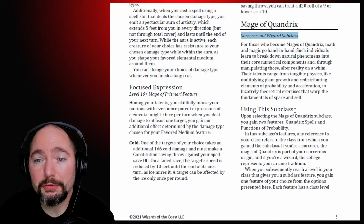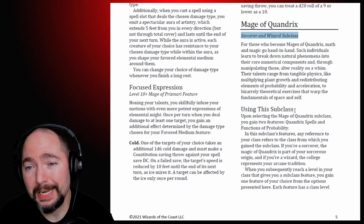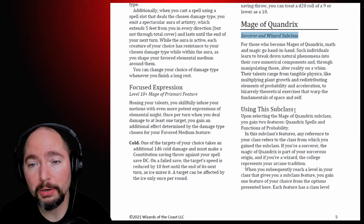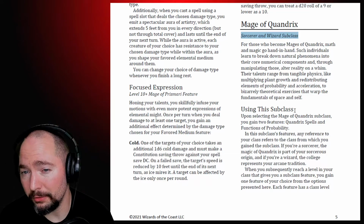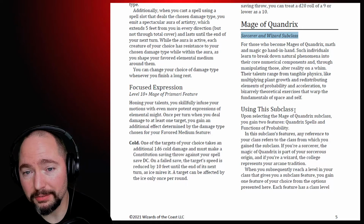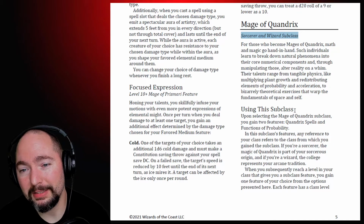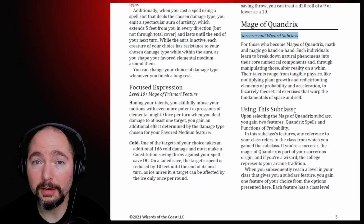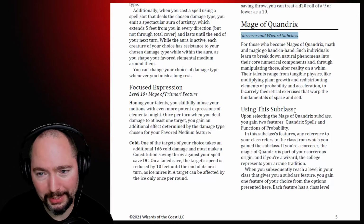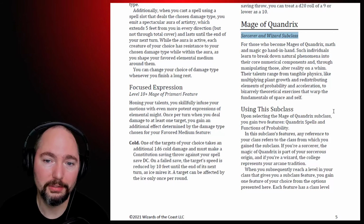For those who become Mages of Quandrix, math and magic go hand in hand. Such individuals learn to break down natural phenomena into their core numerical components, and through manipulating those, alter reality on a whim. Their talents range from tangible physics, like multiplying plant growth and redistributing elements of probability and acceleration, to bizarrely theoretical exercises that warp the fundamentals of space and self. So we're getting plant growth, we're getting teleportation, things like that, and probability changes, which is going to go heavy because, you know, dice.